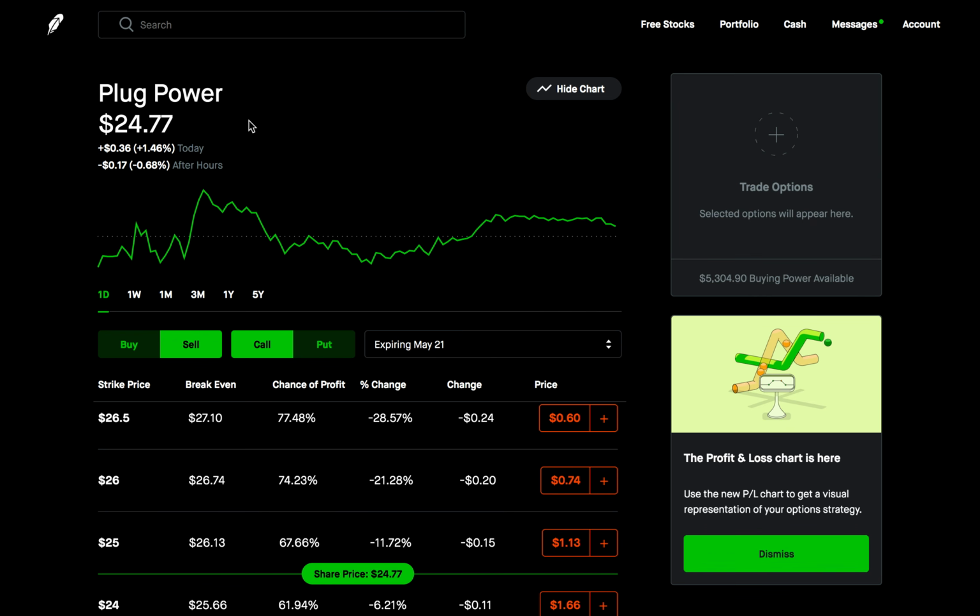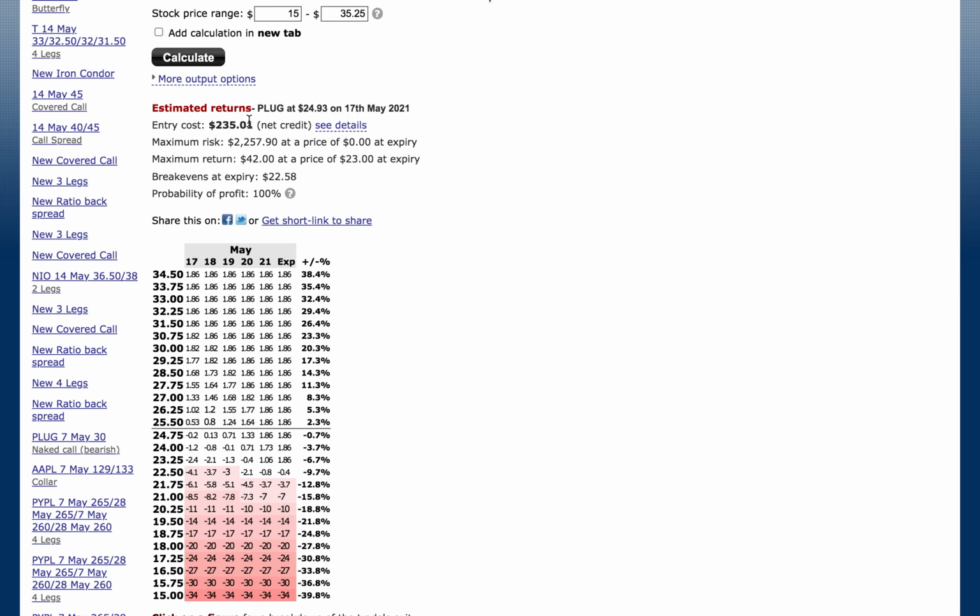So as you can see, guys, again, depending on what type of individual you are, you may want to sell in the money call options or maybe even at the money call options versus out of the money call options.